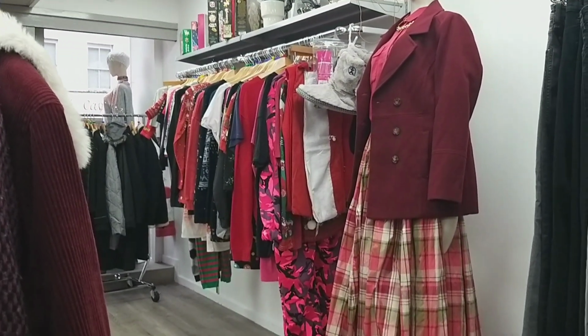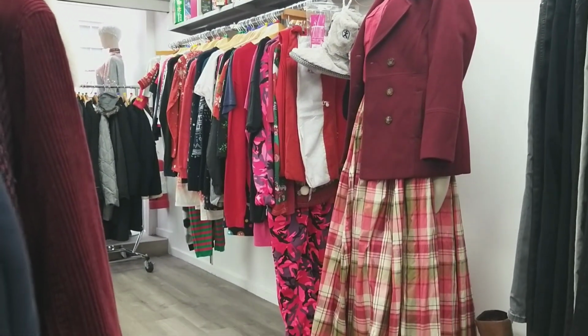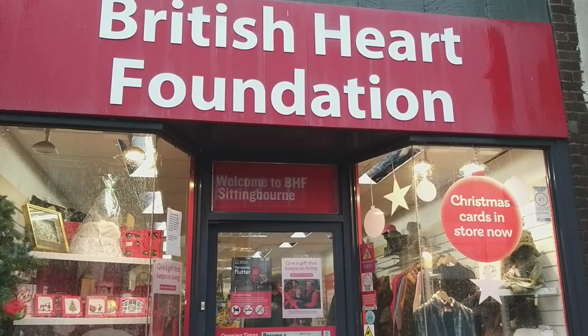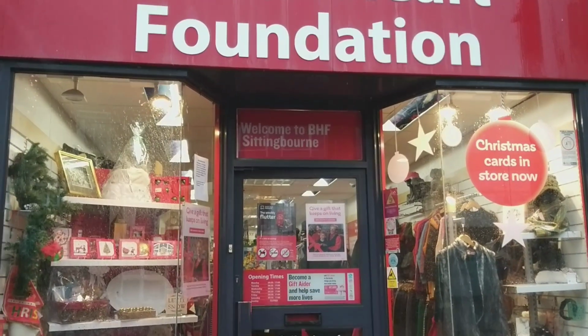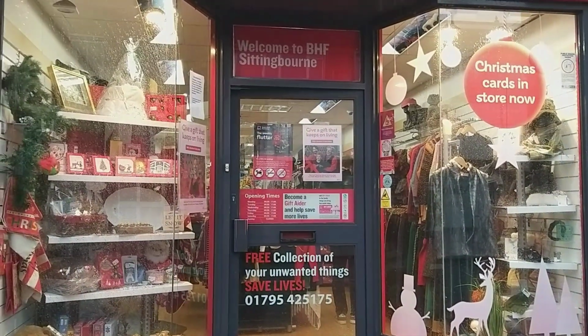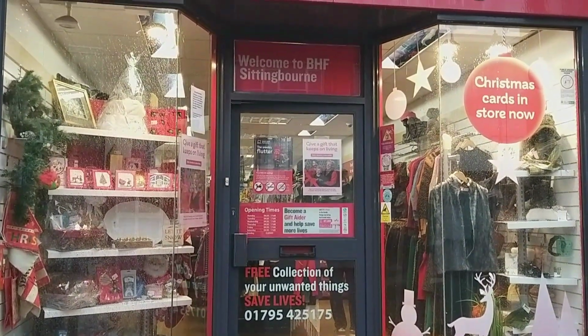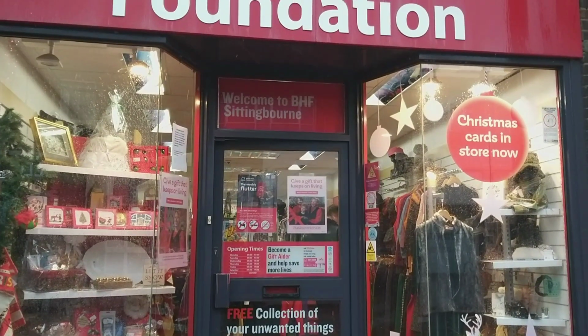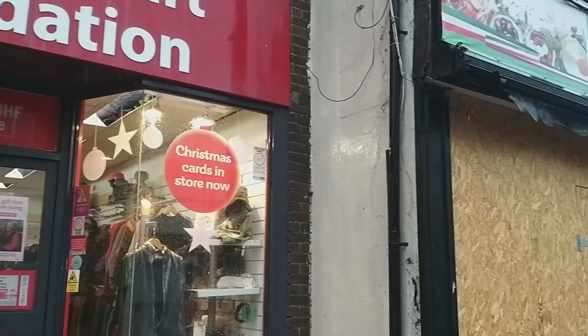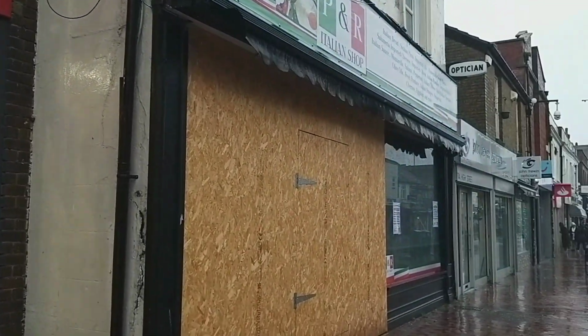Next stop was the British Heart Foundation. I think they might also have a furniture store further down the high street, but we didn't get there. This is quite a small shop. It's absolutely packed, so you will need to squeeze down the aisles. And I will say that I think this is the most expensive charity shop in Sittingbourne. So have a look next time you visit and see what you can find.